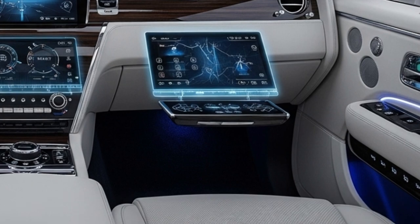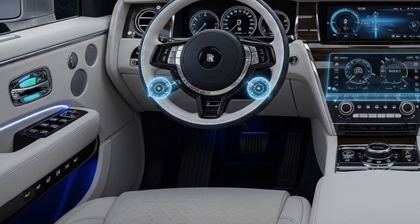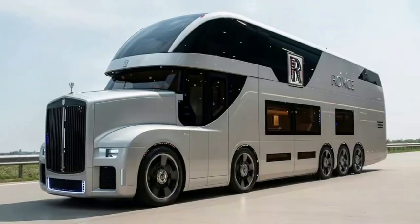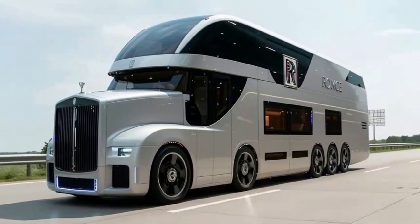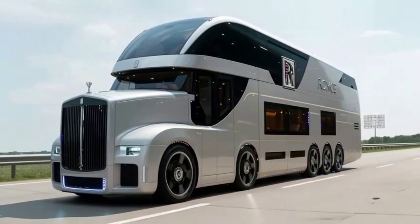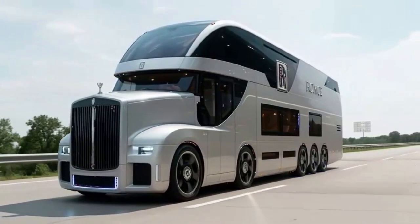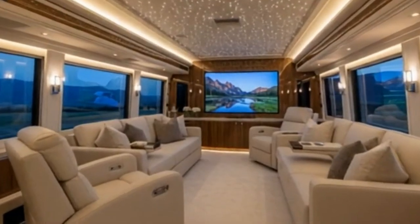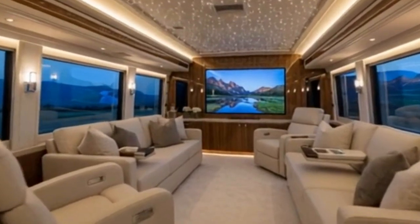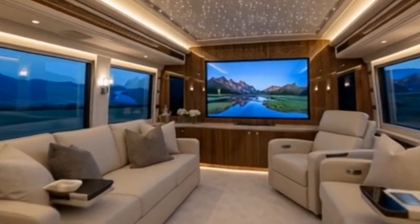Then there's the tech. An AI-powered assistant manages everything from climate control to route planning, even syncing with your smart home, so it's ready when you return. Security is next level too, with biometric entry and drone surveillance to protect your peace of mind no matter where you park. And if you want to enjoy the outdoors in style, the rear unfolds into a private terrace, complete with an automated canopy and surround sound.